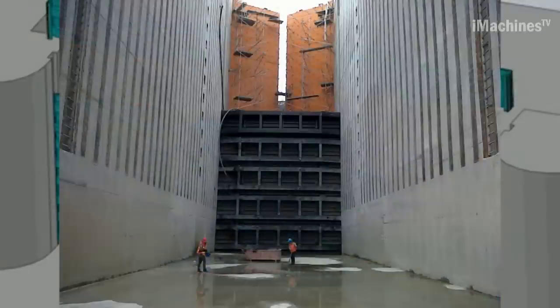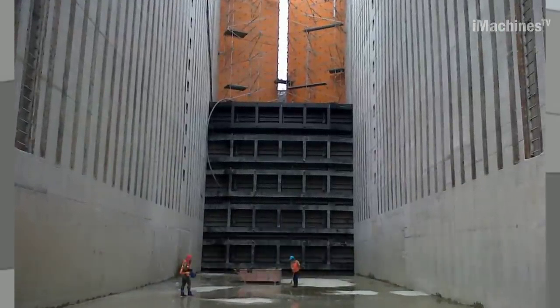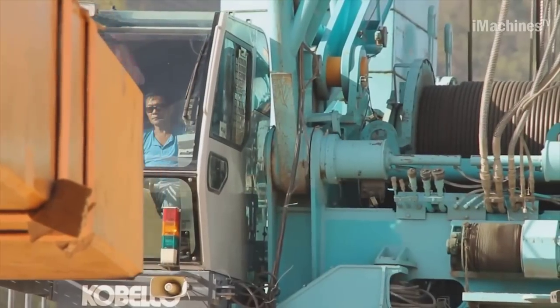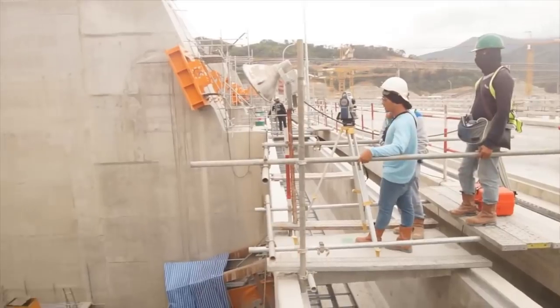The fabrication of the mooring bollard channel guider began in April 2014, and the guides were ready for installation by July of the same year. These bollards provided a secure and reliable mooring system for boats passing through the hydro power plant.